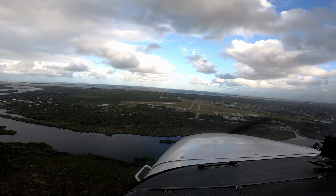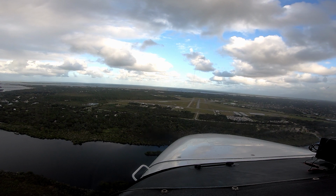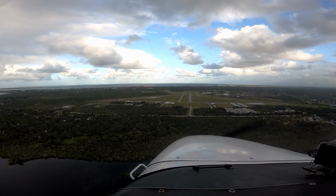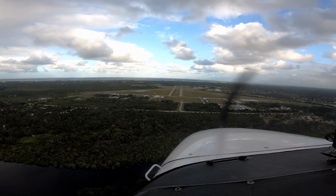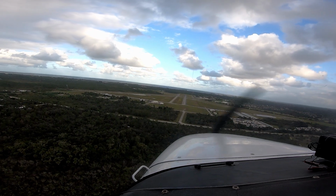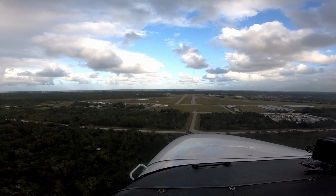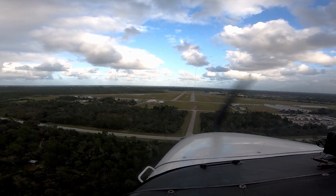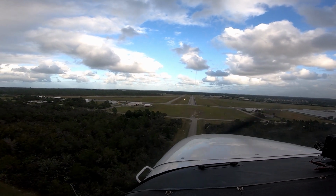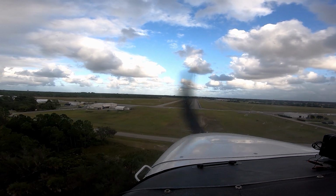you maintain that speed. Alright, I'm like super high, so I'm just gonna totally slip this thing because I'm really, really high. Alright. So, there, I just dumped a whole bunch of altitude. And now I feel a lot better about where I am. So I'm gonna come back on power if I need it, but I don't think I do. I do a little bit.